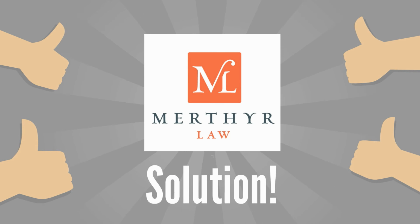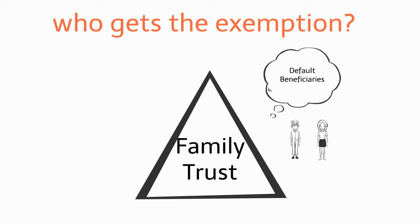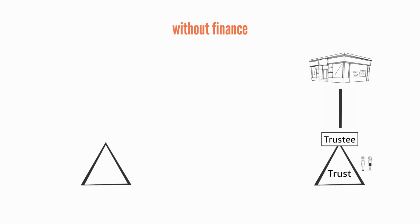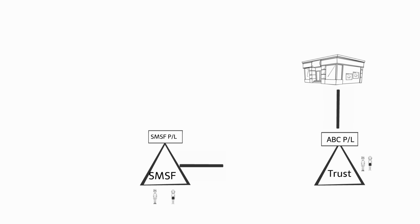Fortunately, Murtha Law has successfully obtained an exemption on duty for certain transactions. This exemption is available to family trusts with default beneficiaries who are also members of the fund, typically mum and dad. The exemption is also available to unit trusts with unit holders who are also members of the fund, for example, business partners. It can be done without finance between the self-managed super fund and the trust. Instead of a purchase contract, the trustee makes a declaration of trust over the asset.